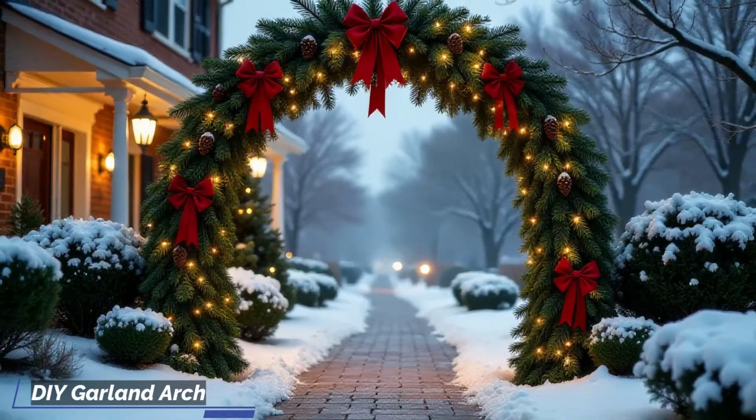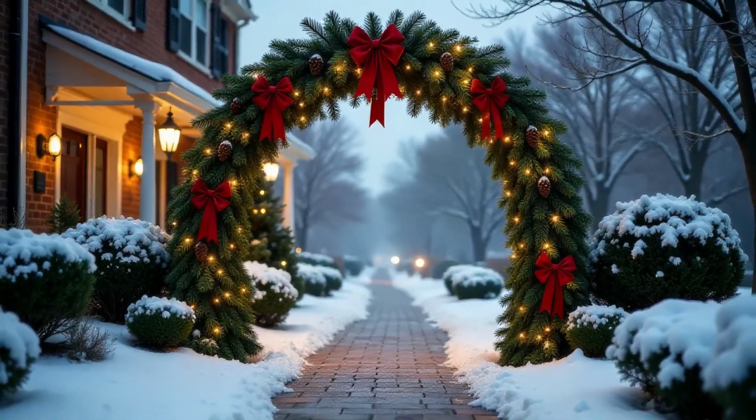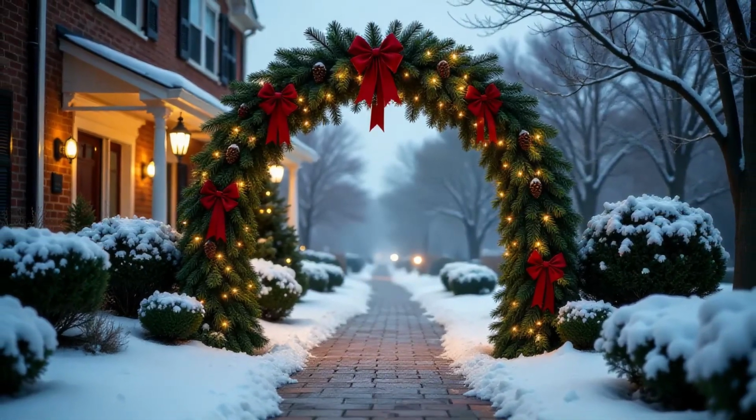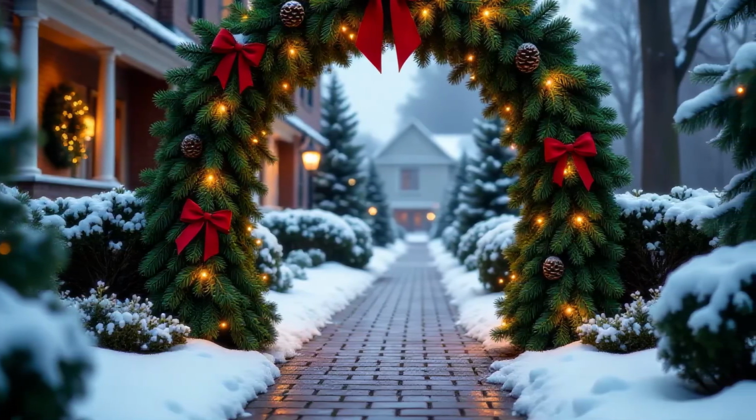Create a grand entrance with a DIY garland arch over your walkway. Use faux greenery, twinkling lights, and red ribbons to make a dramatic holiday statement.